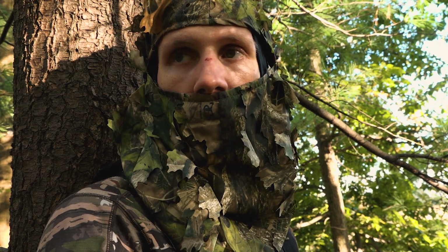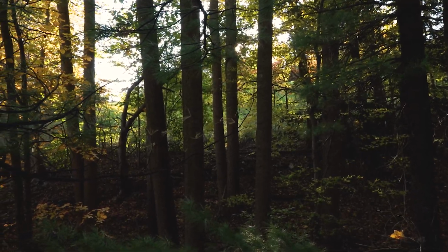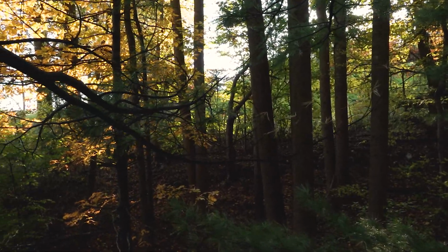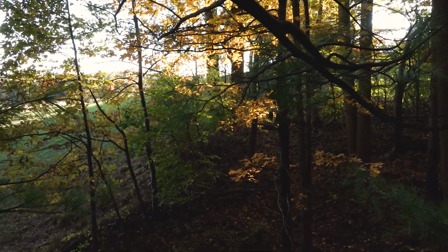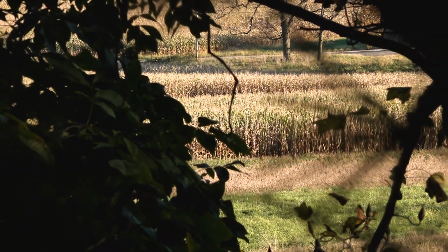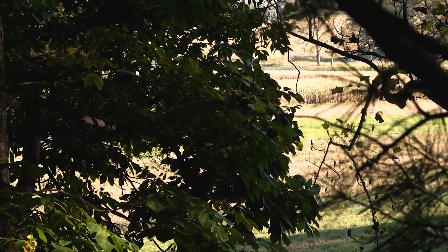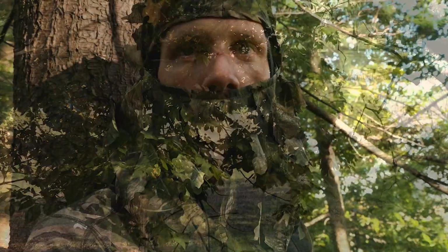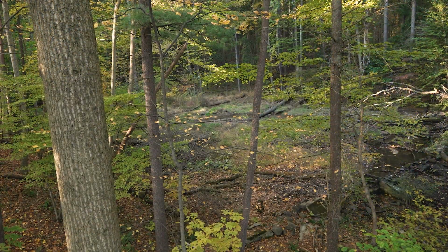All right, so now I'm in my spot. I'm in a little white pine. I'm just inside on the corner of a wooded area and two different pieces of open field, and then maybe about 300 yards away from that, across the field, is some ag land. We've got corn and soybeans, but I've got this hillside in front of me. Behind me I've got an old reservoir.